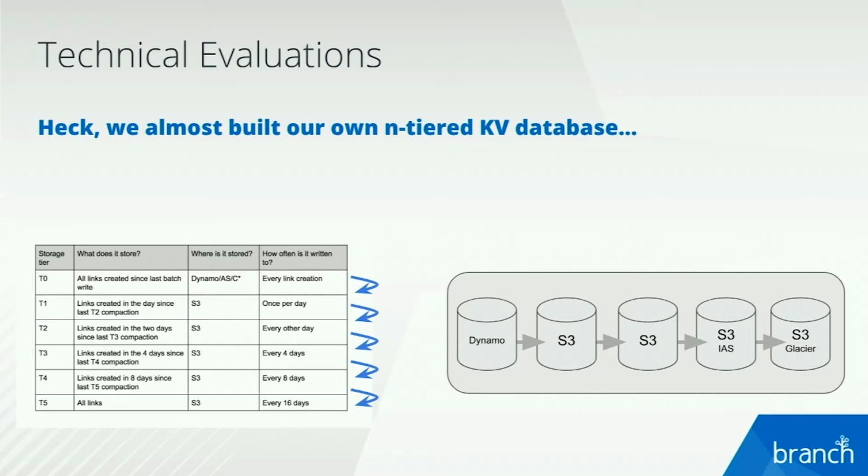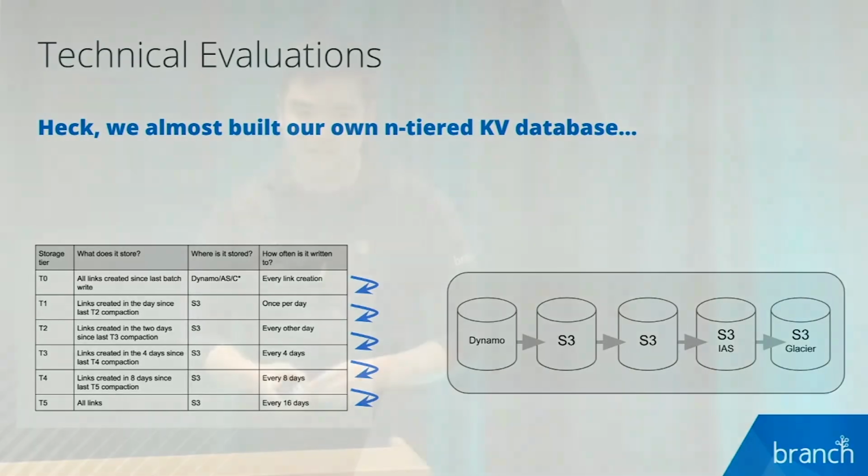But it was really, really complex, and the idea of having 9 different S3 tables and a Dynamo table and a Java interface, and then ops has to expire data every month was not super palatable to anybody in the organization. We didn't do that.